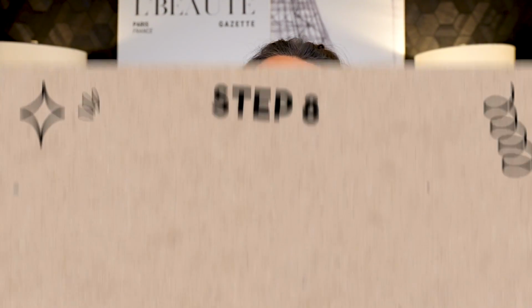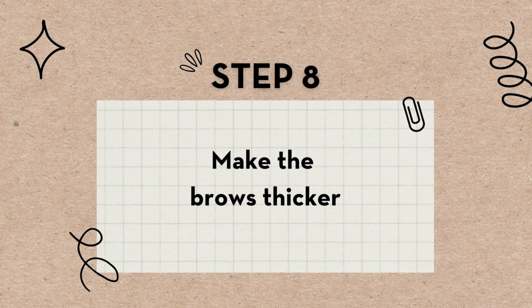Okay, the next step to getting a facelift is to fill in your brows a little bit more, but also to lift them up on the outer edge. So here's what I do. I fill in my brows wherever needed. My brows are so thin, you all.